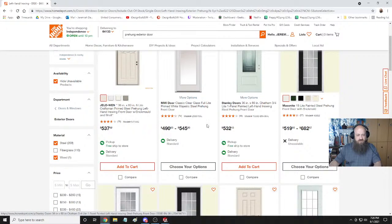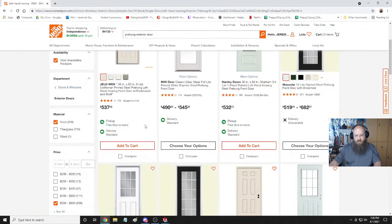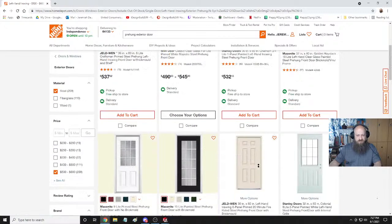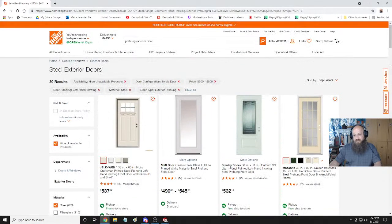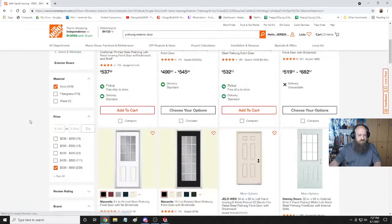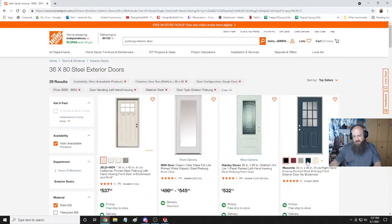Look up steel. What? I'm thinking... Look at that black one. The window in it. This one? It's for a shed, dear. Seriously? That's not bad. I know. 32. But it's 32 by 80. That is really tiny. I want at least a 36. Let's do 36 by 80s and see what we got. That one's... No. You went black, right? Why isn't it showing up for black?